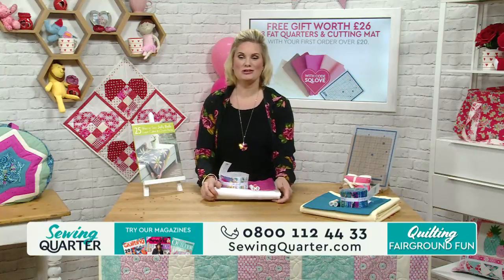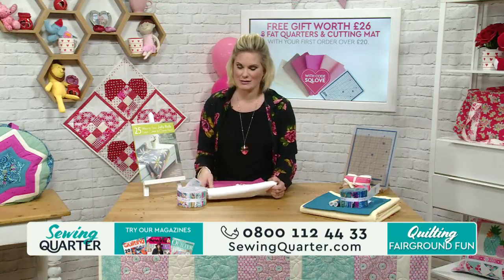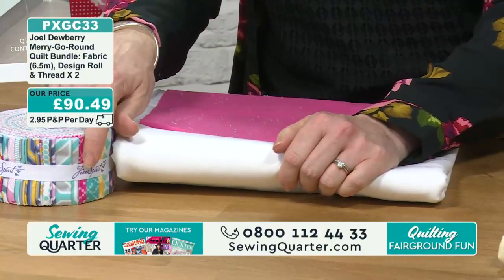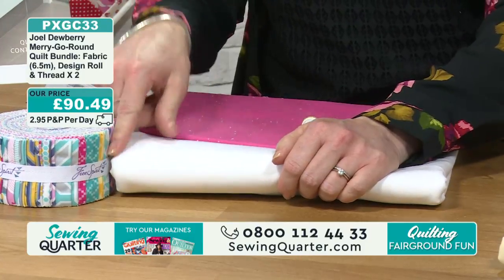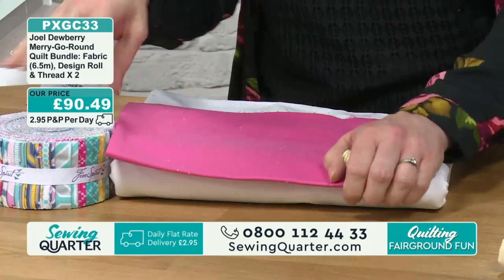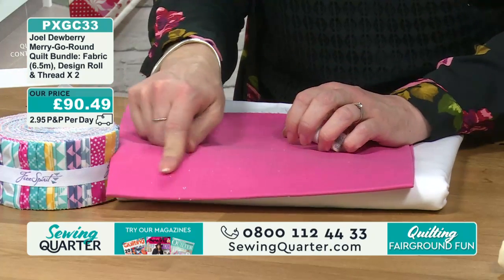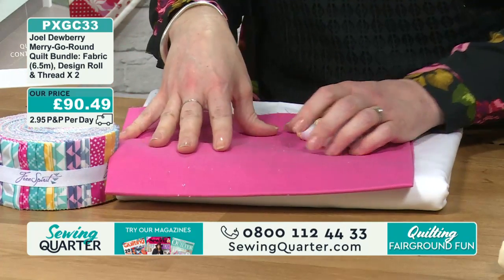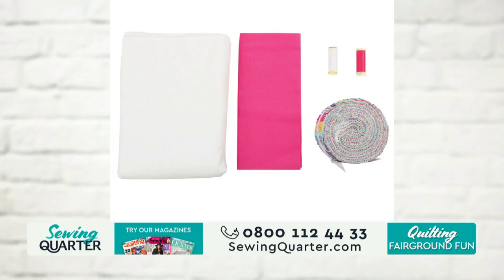Right, the other option you'll see here. Now this is, if you're going for the Joel Dewberry, what you can see here is that we've matched that white in there, absolutely. So this bright white we've put with it, so that it's really going to make those colours pop. And then you've got that pink there, which we've managed to match there. So that pink will be your hexagons if you wish to go for your plain hexes in the middle. We've also, of course, given you threads to match, all in there, £90.49. That is a lot of fabric.